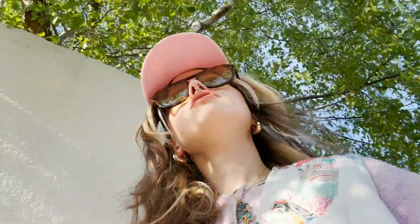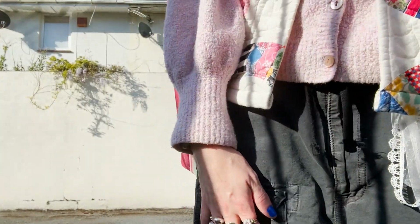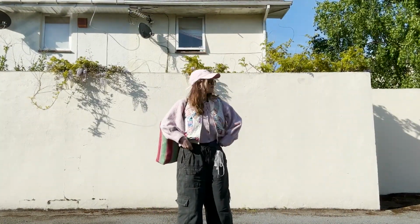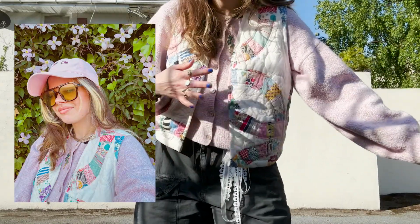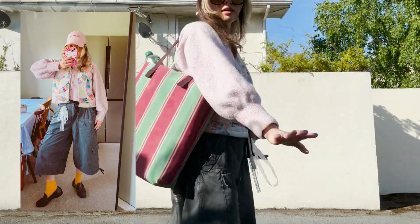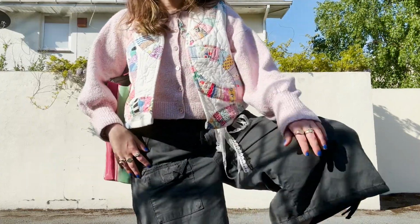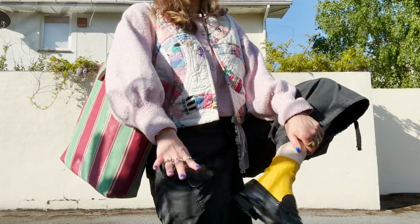So it is Tuesday and I'm gonna work from a coffee shop today, so I thought I'd show you my outfit. The weather is so pretty. The Psychic Outlaw waistcoat, thrifted Zara cardigan. Got this bag at the flea market. My Urban Outfitters long shorts, I think I got them last year. Same loafers and yellow socks.